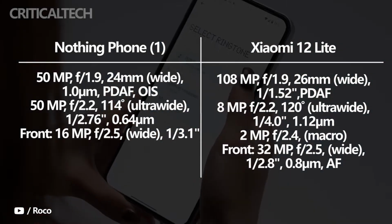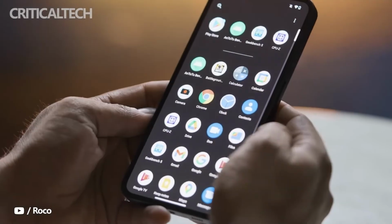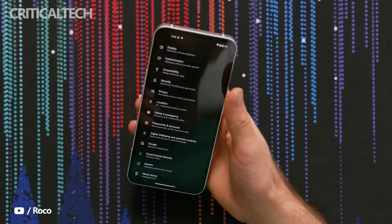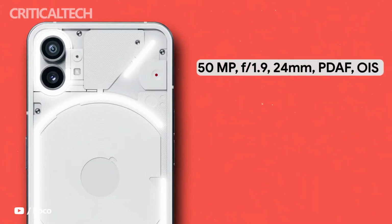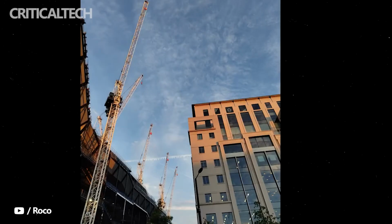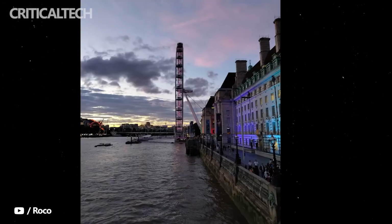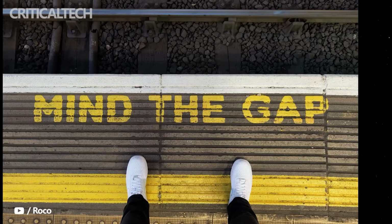There's a 50MP f1.8 Sony IMX766 sensor, and unlike the Xiaomi 12 Lite's main camera, this one has optical image stabilization and electronic image stabilization. The second camera is also a 50MP sensor with an f2.2 aperture and a 114-degree field of view. The ultra-wide camera has EIS and is also capable of shooting 4cm macro images, which frankly is a better implementation than a dedicated 2MP sensor. The front camera is a 16MP unit.